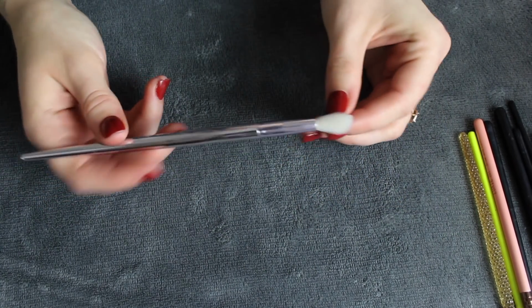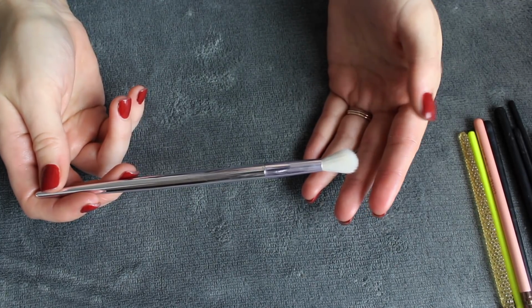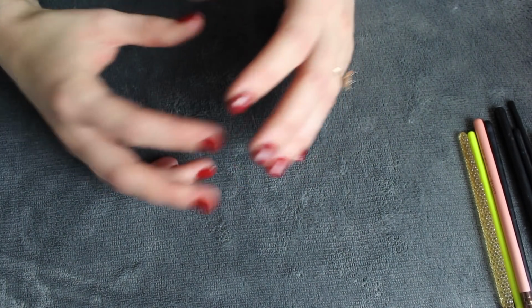This is one from Wet n Wild. I was still using it, but again, similar to Morphe, I think it was just because it's here and my other brushes would get dirty, so I'm going to go ahead and get rid of this one. My goal through a lot of this is honestly that if I have my favorite brushes, maybe I'll just wash them more and I won't ever have to use brushes I don't like.